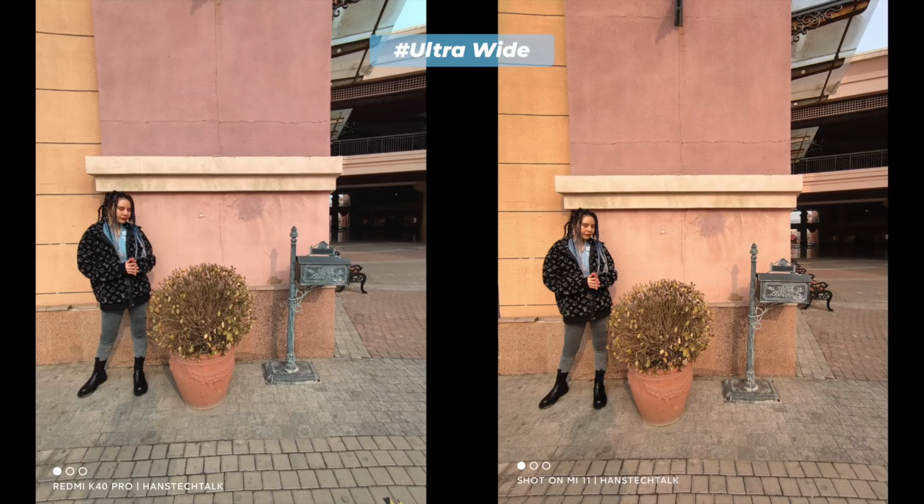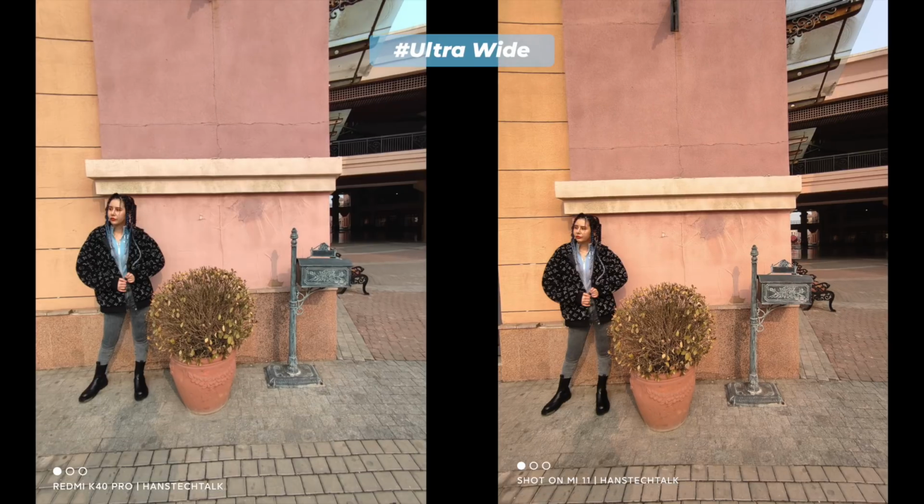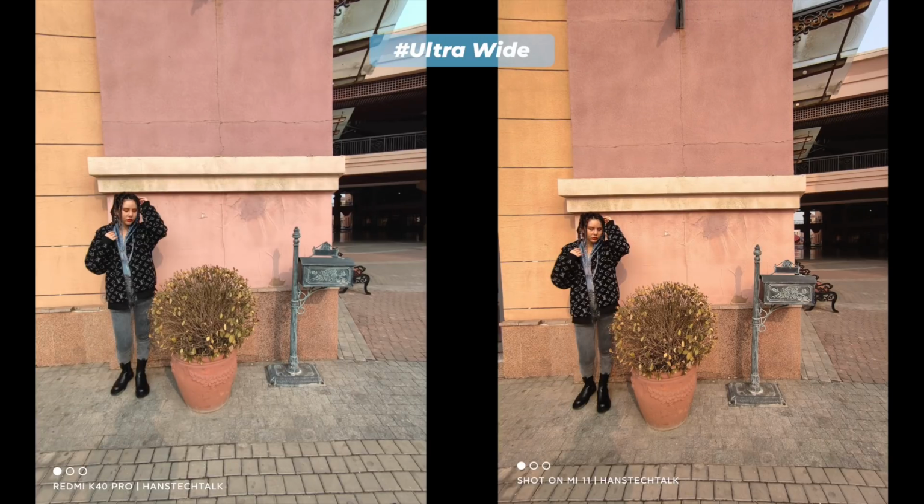Xiaomi Mi 11 actually is not like other flagships. In my other camera comparison videos, I have found it inferior to other true flagships. The same thing continues here. Even the cheaper Redmi K40 Pro managed to put up a true fight.